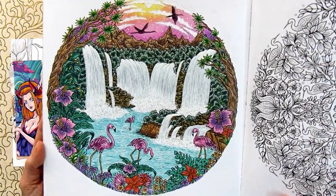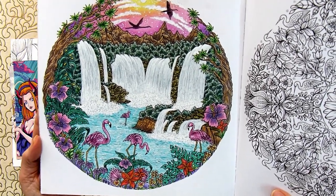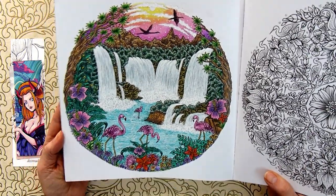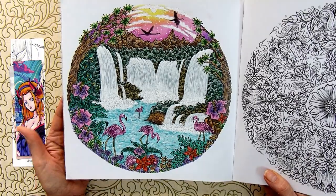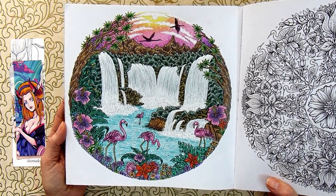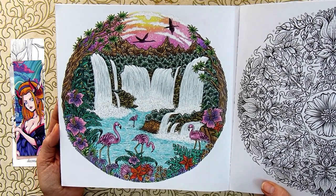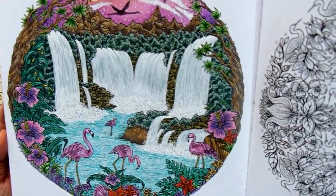This one is quite simple, and you can't be too creative with this type of illustration, because it's nature, flowers, flamingo. You don't have many variations to color such an illustration, but I like how the waterfall turned out.